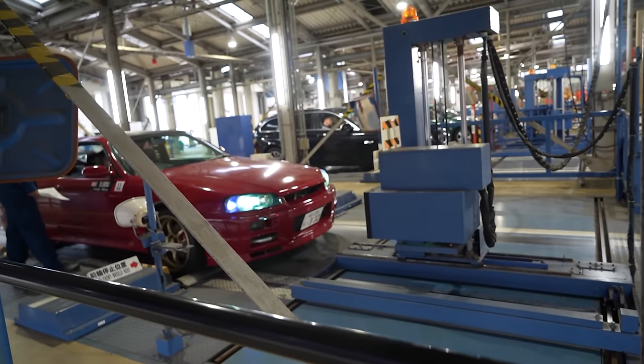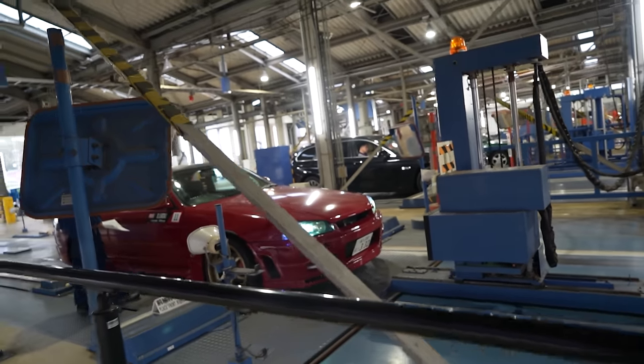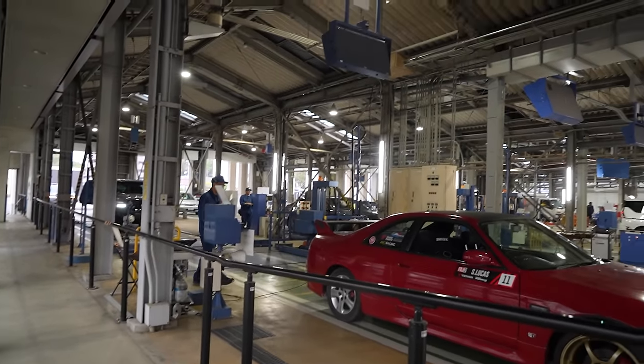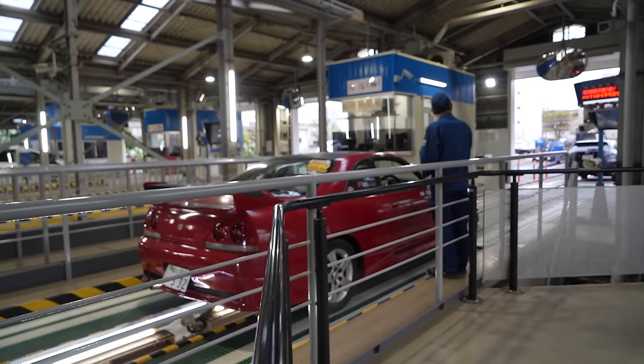Then they want to test that the lights are correct. Now just make sure they're not like shining in people's eyes when you're driving behind them, that kind of stuff. Time for the CO2 test. Looks like we passed everything. Now for the final check.